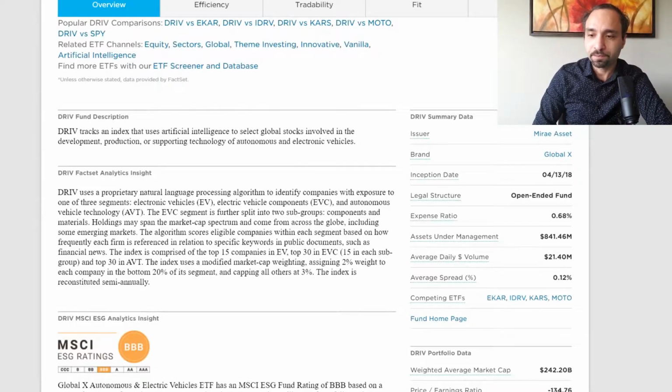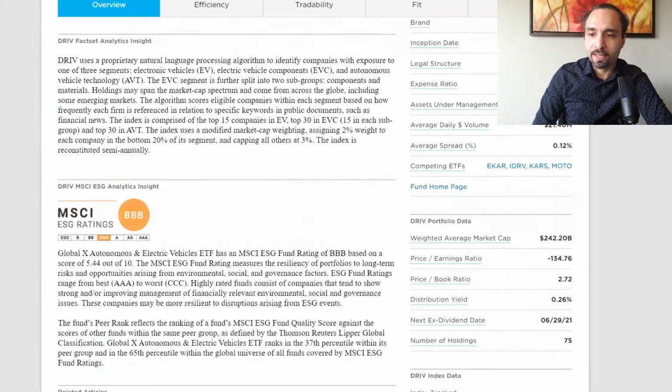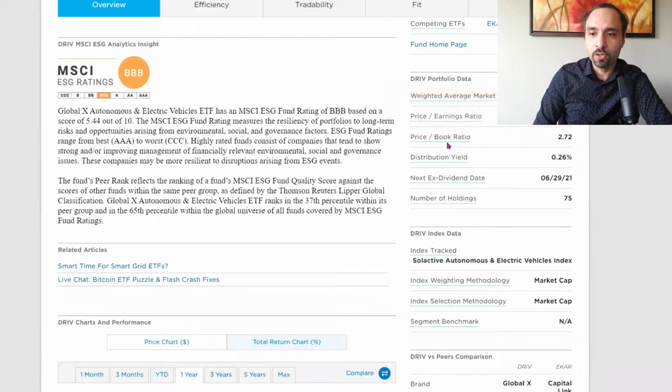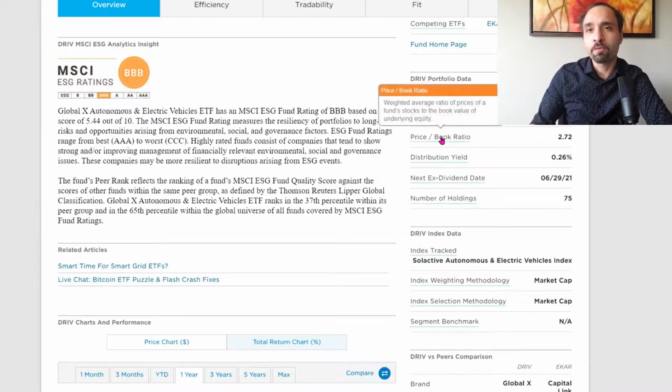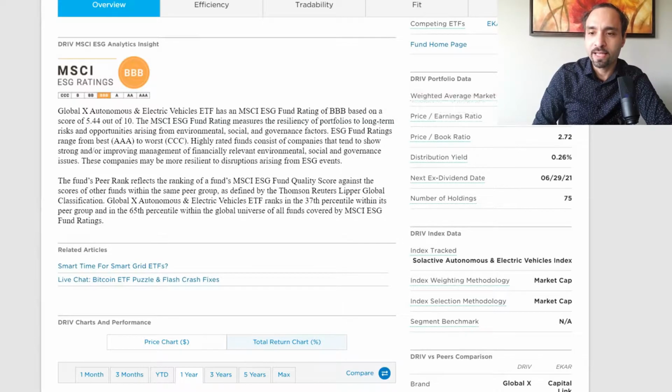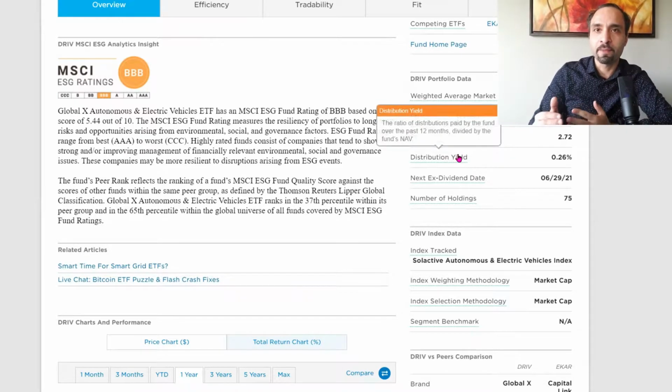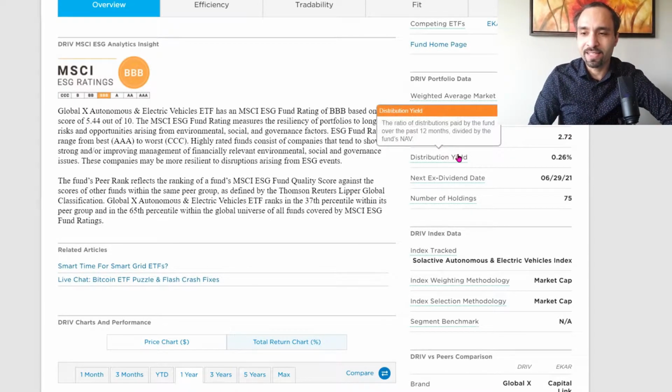Now, moving on, let us take a look in terms of the price to book ratio, which is the weighted average ratio of prices of a fund's stock to the book value of underlying equity. Of course, the lower the number, the better. Here, the price to book ratio is 2.72. This fund also does pay a distribution, similar to a dividend, and it is sitting at a very low number of only 0.26%.